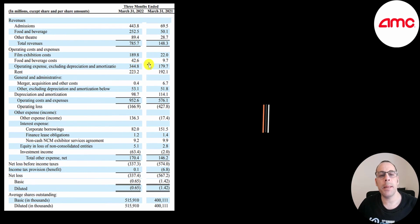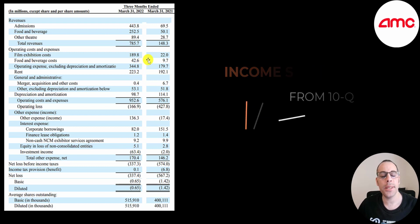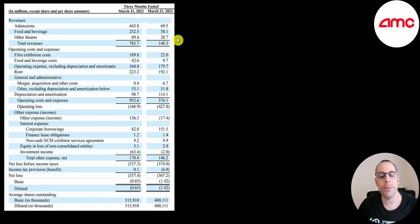This is the income statement from the latest 10Q, the first quarter of 2021 versus the first quarter of 2022. And you can see their revenue has gone up a lot from 148 million to 786 million. More than half that revenue is from admission tickets, then 250 million from food and beverages, and 89 million from other. This other includes marketing on their screens. Some companies pay for advertising space before a movie starts.